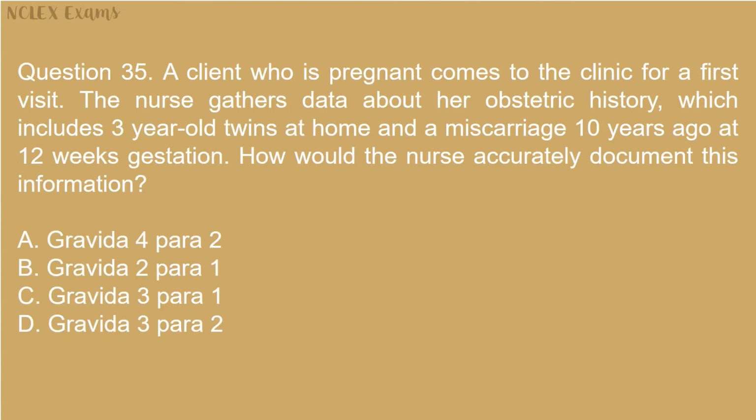Question 35. A client who is pregnant comes to the clinic for a first visit. The nurse gathers data about her obstetric history, which includes 3-year-old twins at home and a miscarriage 10 years ago at 12 weeks gestation. How would the nurse accurately document this information? A. Gravida 4 para 2. B. Gravida 2 para 1. C. Gravida 3 para 1. D. Gravida 3 para 2.